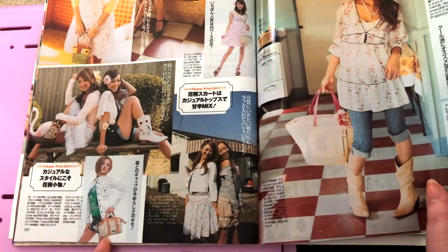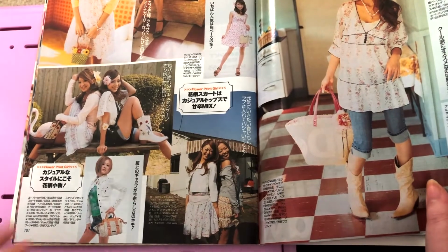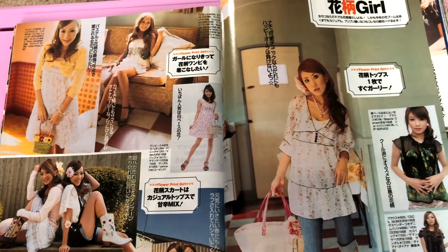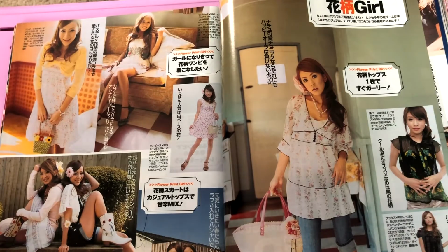And then here's this outfit that has a floral print bag, but the rest of it is like kakui, in my opinion. I guess it's mainly just them focusing on different types of floral prints, but it's a really, really interesting spread. I don't know how to feel about it.